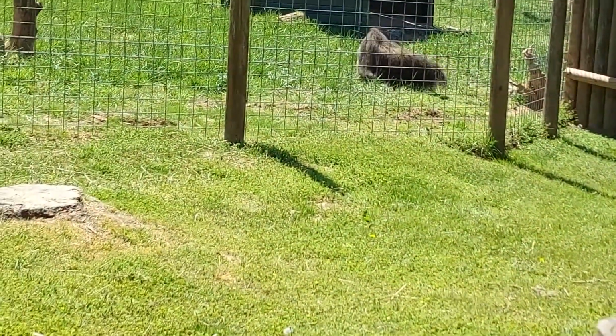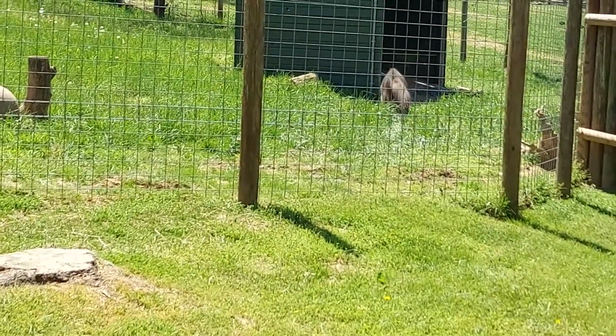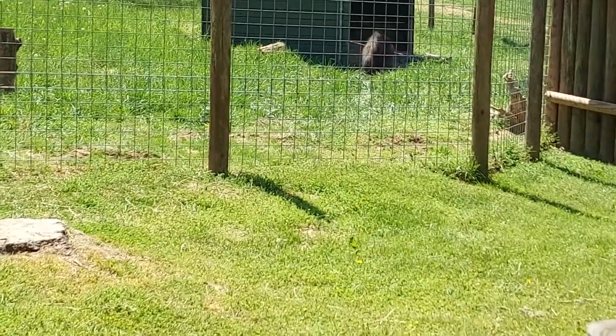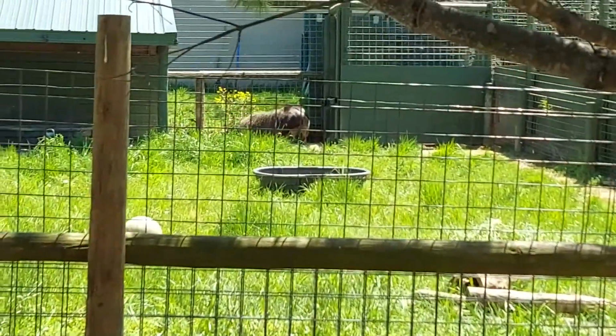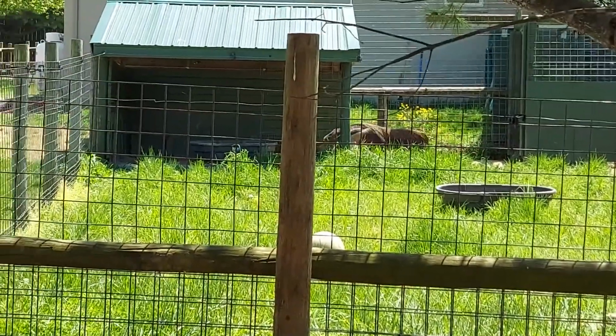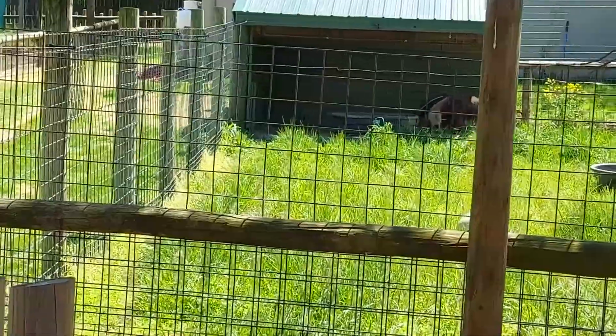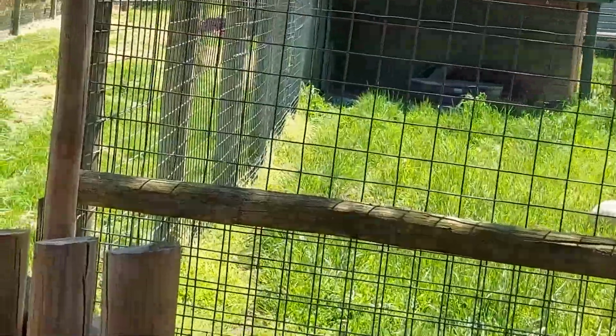Anteaters going back now in a shell. Oh, are you able to capture? There, another one is coming out there. Oh, yes, this is another anteater roaming right in front. Yes, the penguins quite huge.